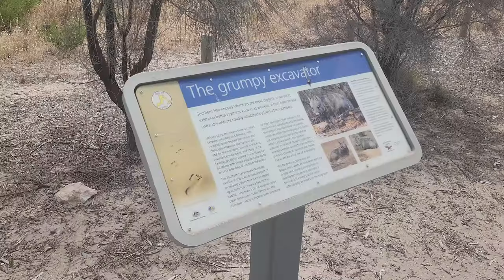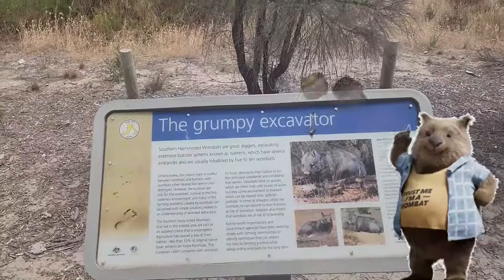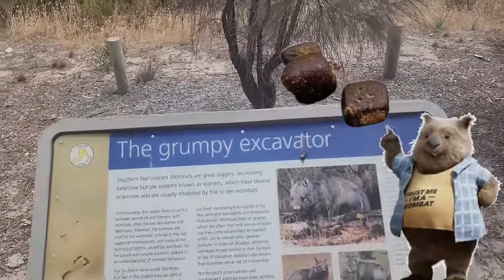That's cool. So you must get a lot of wombats around here. Fun fact, wombats do cube-shaped poos. Look it up.